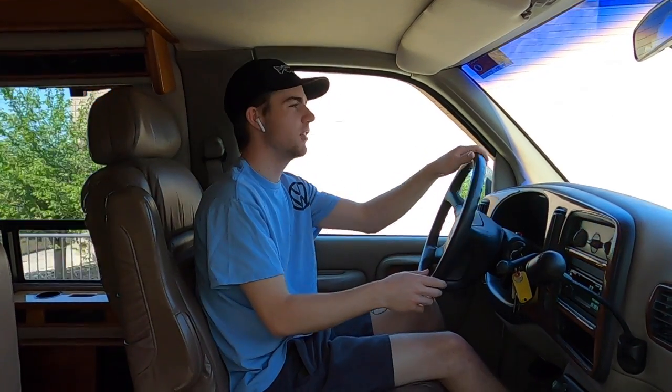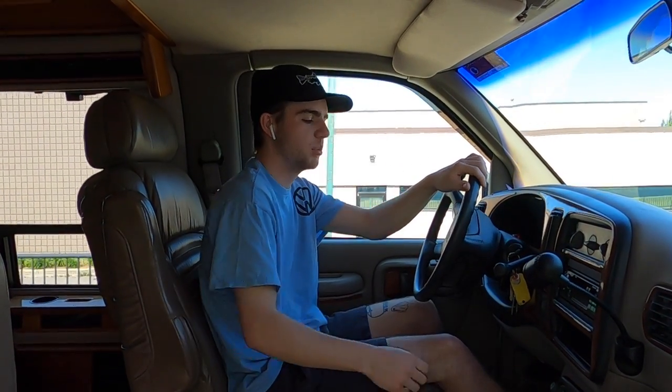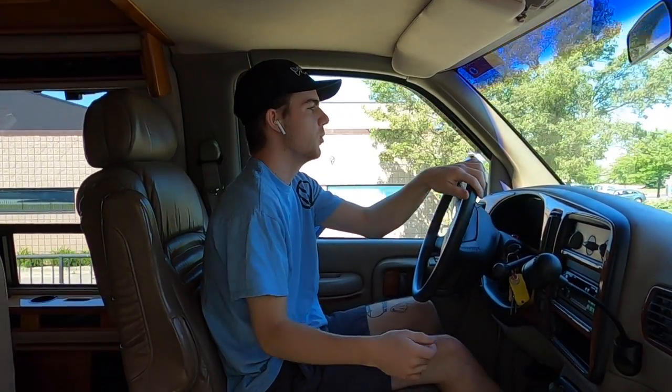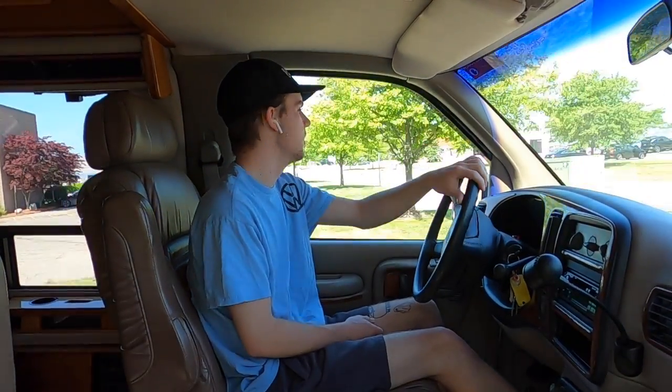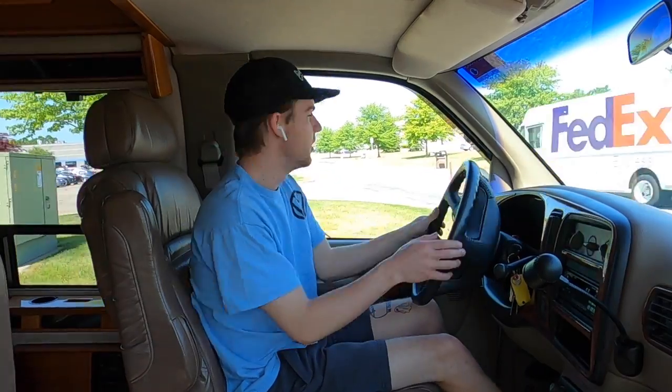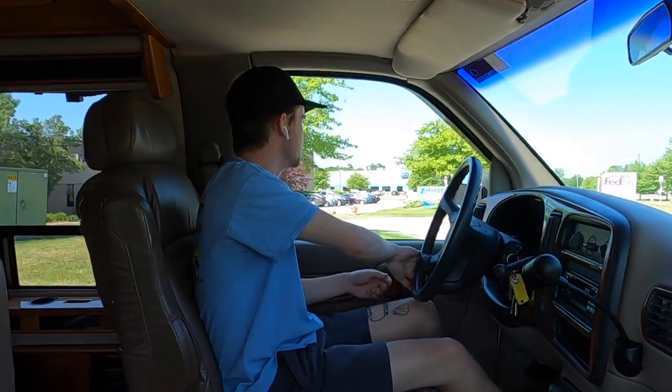How's it going, everyone? Tanner here from the GR Auto Gallery, and I am pleased to present you guys with this GMC Savana Caravan, fully set up to make you have the most comfortable road trip.